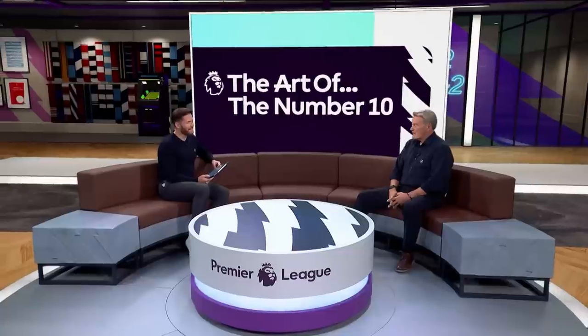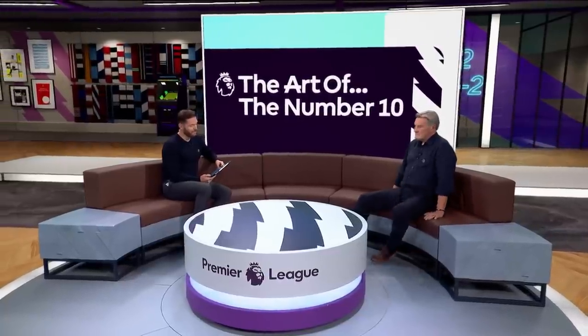Right, let's rattle through a few of these. First up, what's the most important attribute of a number 10? We touched on loads earlier, but the most? There's too many, there's not just one, but you've got to have awareness. You've got to know where everyone is on the pitch as you receive the ball.